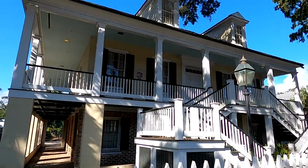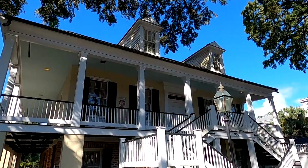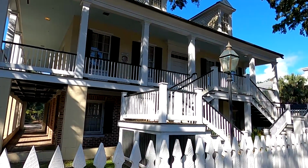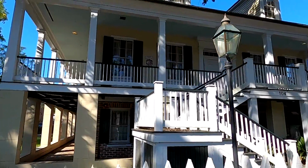Okay, from the best we can figure out, this right here is what they're calling the Tandy Cottage. Now, have you ever seen a house like this that you would ever call a cottage? They say this is the only surviving one in all of Mobile. It's got that New Orleans style here.